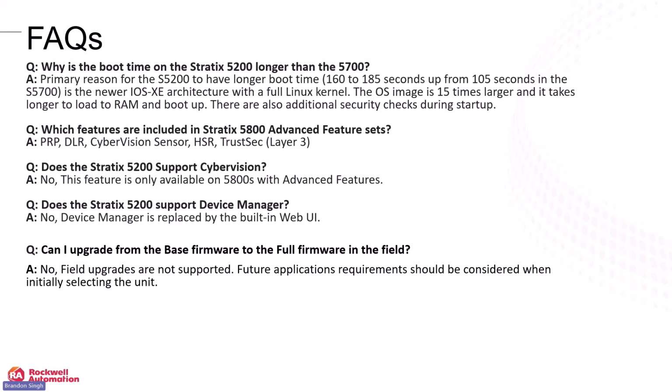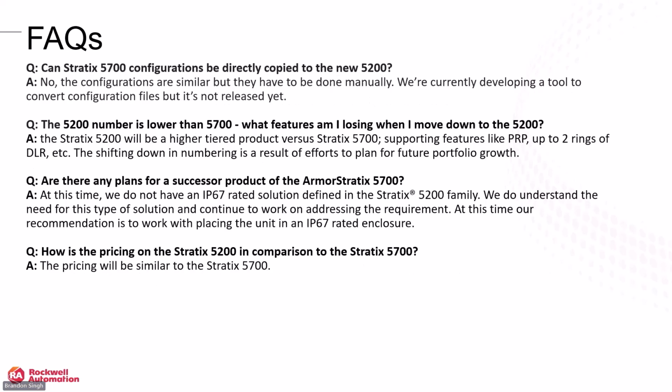And then we get this question an awful lot. Can we upgrade the base firmware to full firmware in the field? No. If you purchase the base firmware switch, or standard firmware in terms of 5800, and then you realize you needed a feature set that's only available in advanced firmware, we cannot upgrade that after purchase. So you would have to get a whole new switch and piece of hardware. That question comes up a lot. So in place firmware in the field upgrades are not available.